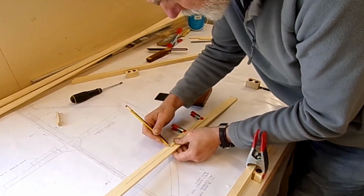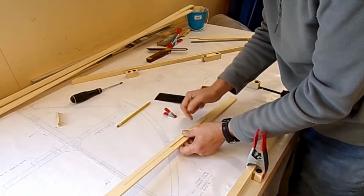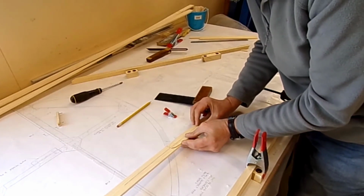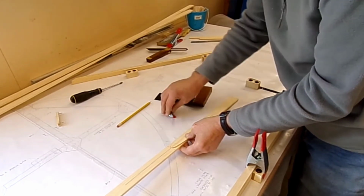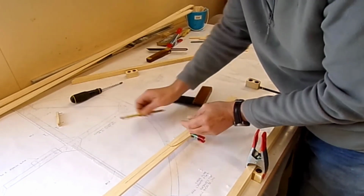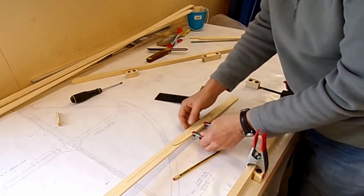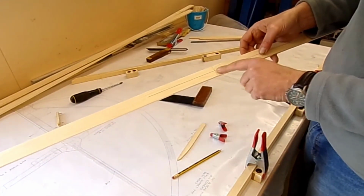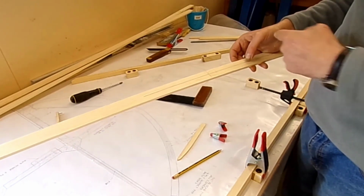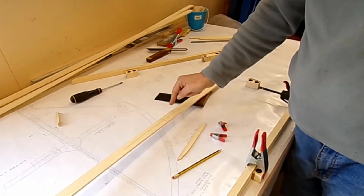I can draw around. Flick this over. Still got the datum in position. Draw around, and there we have the rib shape drawn on, which I can now cut out. I'll just cut across, and I'll use a sander just to sand that round.